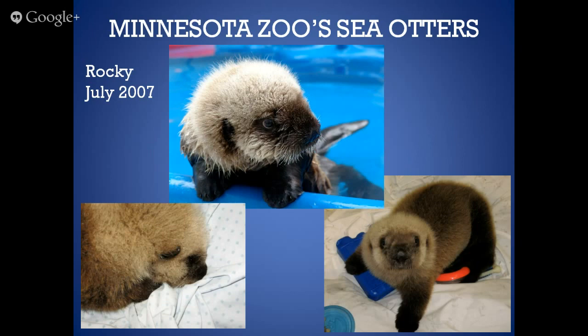So, Rocky came in at the beginning of August. He made his long journey from southeast Alaska. I actually have a picture of him sleeping by somebody's toilet on a bath mat.